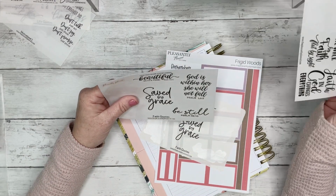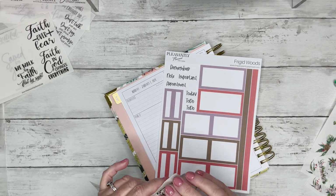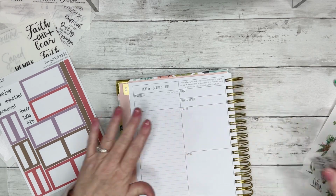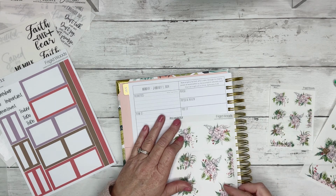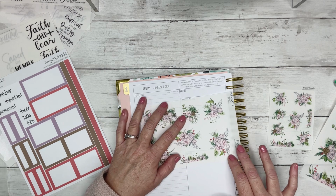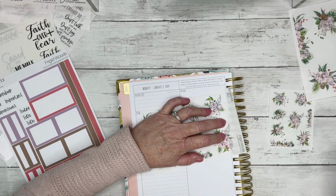But let's start with "God is within her, she will not fall," Psalm 46:5. I'm going to start with this, and I think I want to put it here. So I may just put a couple florals in this box. I'm going to decorate inside the box like I would decorate the edge of a page.